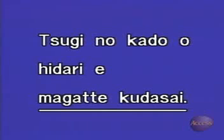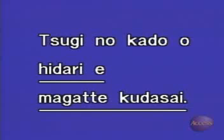But you have to tell the driver which way. 左へ曲がってください。 Hidari means left, and hidari e means to the left. But where? The information about where to turn comes before o.